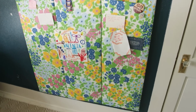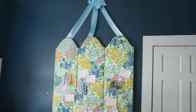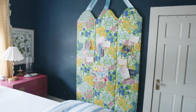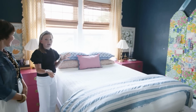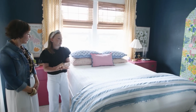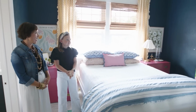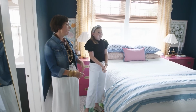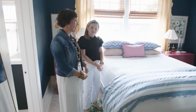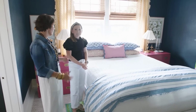I absolutely love my bulletin board. It's so cute. I love putting pictures of my friends on it, or Bible verses, or just little sweet notes that my friends have given me. I just love to put everything on there. And that helped a lot with the colors that you love, because it's so colorful. It made it kind of easy because there's lots of colors to draw from.